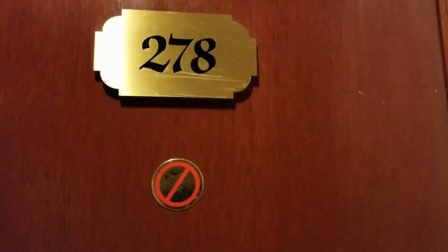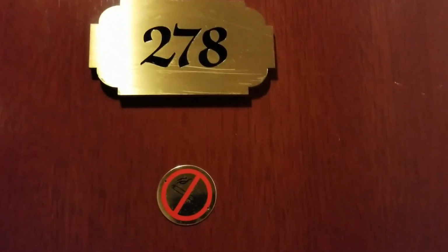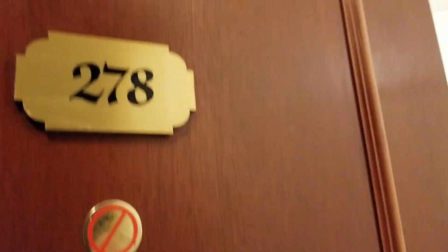Okay, we are at the Banff Springs Hotel. You walk in our room and there's like a little foyer, coat closet. That's the door to our room. There's Mom and Dad's room, the adjoining door. You walk in our room and what do you see?